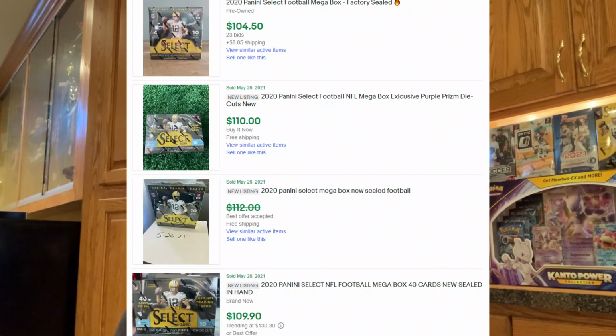I also have Megas pulled up too, and maybe just skip blasters honestly and just buy Megas, because the Mega price is so low. When Megas of this product first came out, it was over $200, $225. I saw some listings on Facebook going for that. Now they are down to right around 110, 105, maybe even 100.